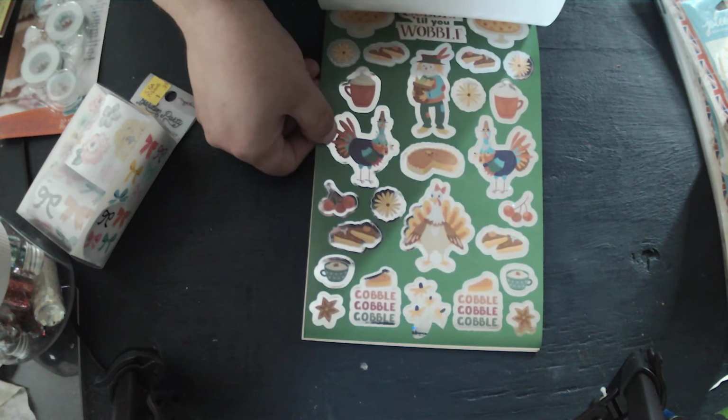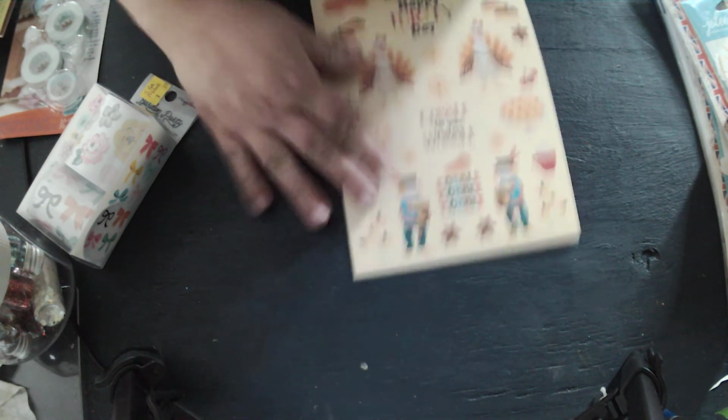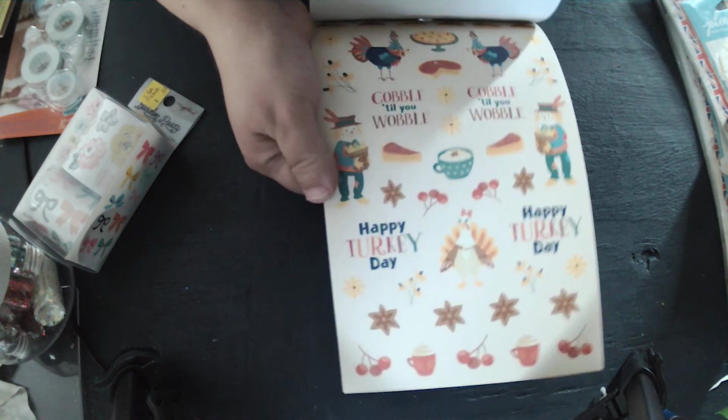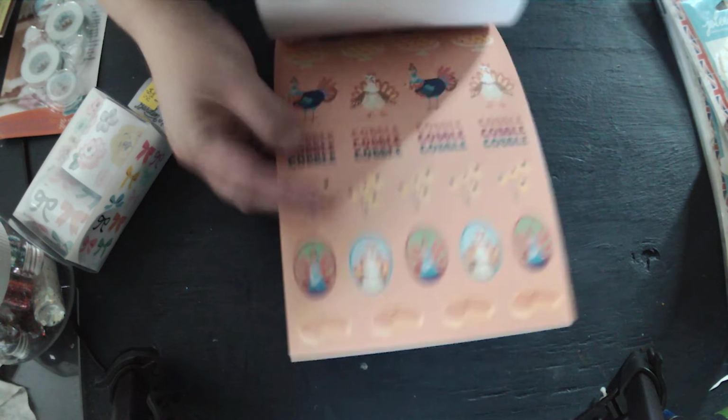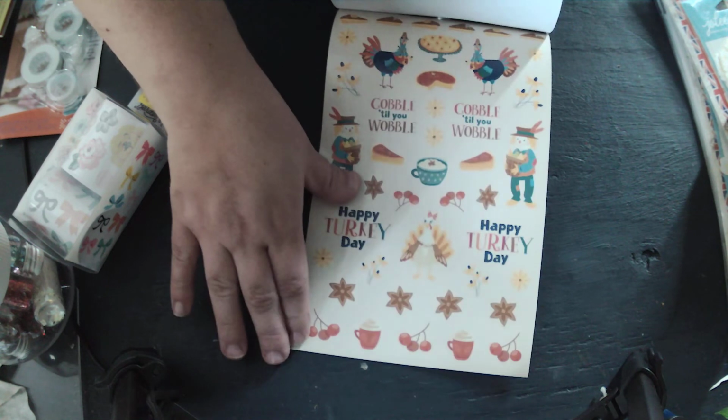These foil stickers are really pretty. There's a scarecrow right there. Gobble, gobble, gobble. I almost get a watercolor feel for some of these stickers. Pumpkin pie. There's that one. So this one had 249. The others were like 255 piece and then 217 piece.